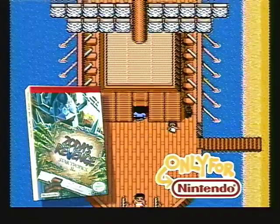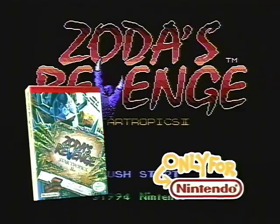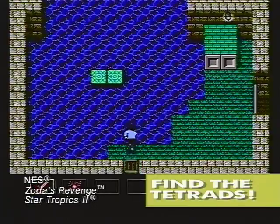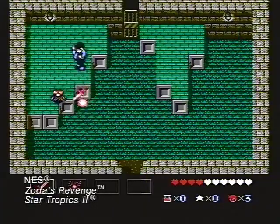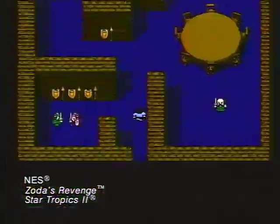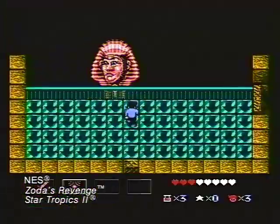In Zoda's Revenge, Star Tropics 2, to return to his own time, Mike must find seven tetrads and once again defeat the alien Zoda. You must travel through nine worlds using travel stages to gather info and clues. The world is once again in your hands, Mike.